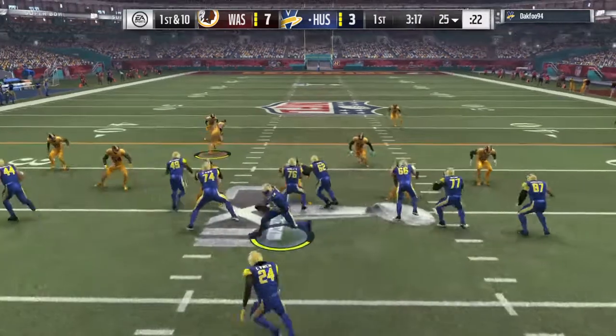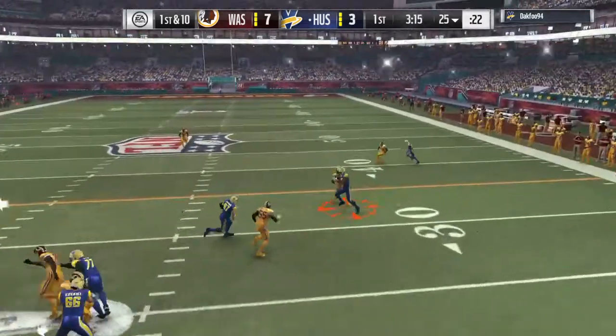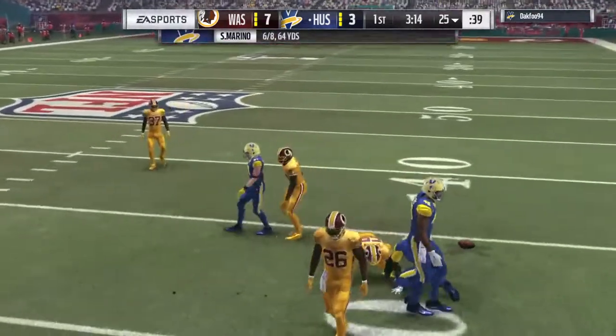Not easily done. They go play action here on first down. And his throw's going to be incomplete.